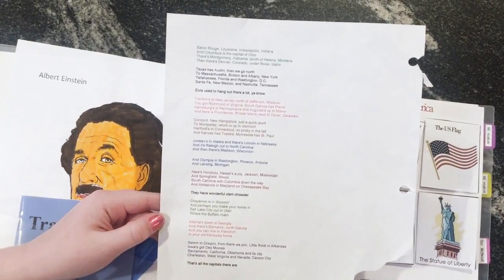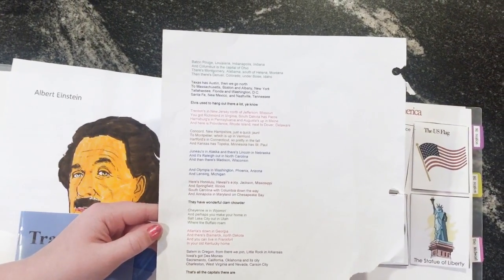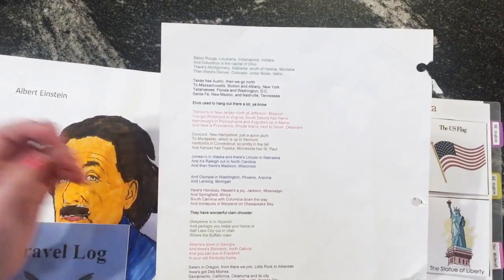Baton Rouge, Louisiana, Indianapolis, Indiana, and Columbus is the capital of Ohio.